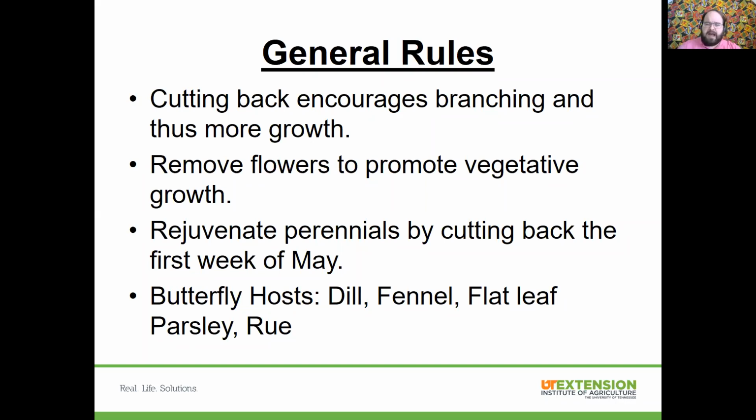By cutting them back, they'll regrow with more vegetation. I'll also mention that we have the opportunity to provide host plants for butterflies, and that's a fancy way of saying dinner for the caterpillars. So we have dill, fennel, flatleaf parsley, as opposed to some of the other types, which we'll talk about, as well as rue, are all butterfly host plants.